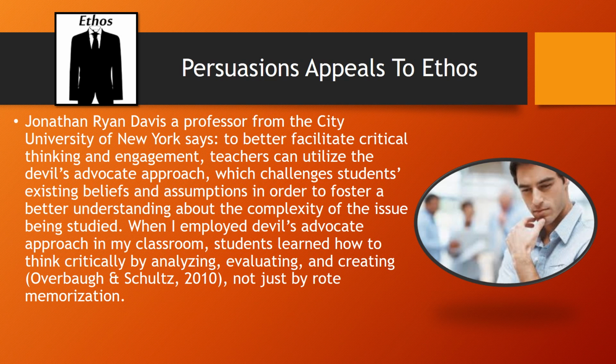She believed that this taught them to take ownership of their decisions and be faced with the consequences of those decisions. Jonathan Ryan Davis, a professor from New York City University, says, "To better facilitate critical thinking and engagement, teachers can utilize the devil's advocate approach, which challenges students' existing beliefs and assumptions in order to foster a better understanding about the complexity of the issue being studied. When I employed the devil's advocate approach in my classroom, students learned how to think critically by analyzing, evaluating, and creating, not just by rote memorization."